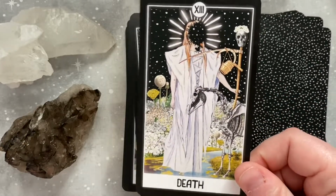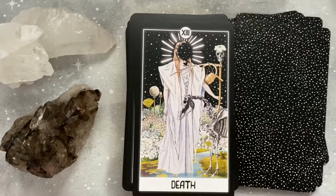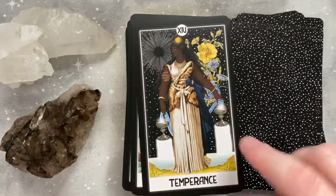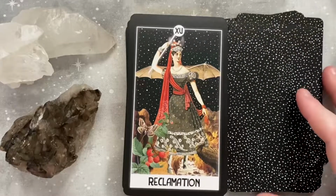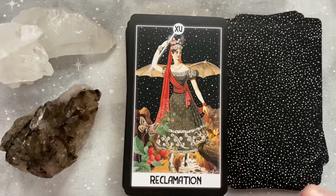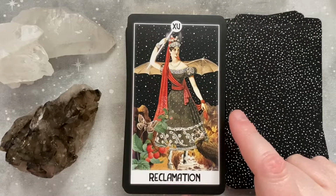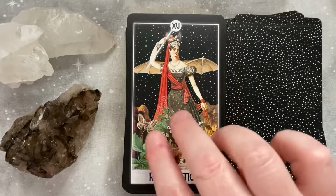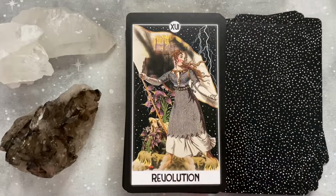How she's sort of faceless, and I love this skeletal horse and the scythe, but it looks very beautiful and gentle. It's a very appealing death. And here's Temperance. Gosh, I'm really liking this a lot. So here's the Devil. The Devil is Reclamation, which is very interesting, because it really gets at the positive meaning of the Devil in terms of reclaiming your own power, your own authority and your own agency. And so that's a really cool take on the Devil. And then again, here is Revolution for the Tower, which I think is very cool.